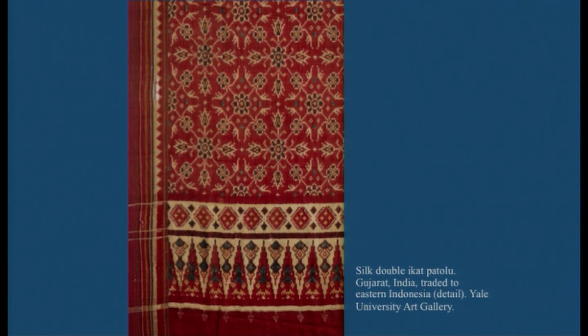You see a very fine, especially popular, but a very expensive silk cloth here made in Gujarat called a patolu, which is decorated with the very complex double ikat resist method. Too complicated to explain in any detail here, but very much part of the trade of textiles for spices. This has been recorded in the earliest accounts by Europeans. And we have several very fine examples of these textiles here at the art gallery.